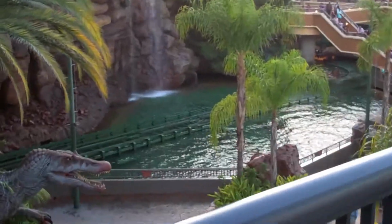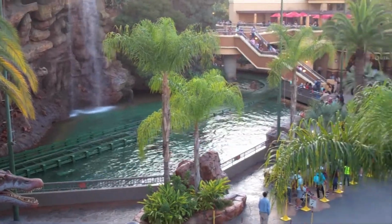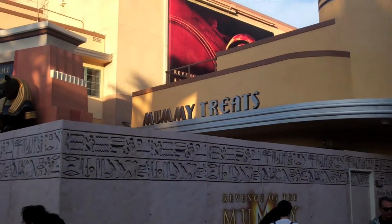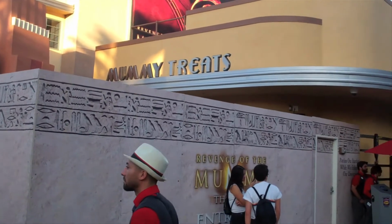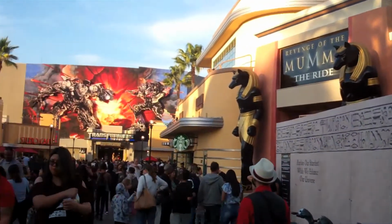So as you can see, we are right now just about to enter the lower lot. Here we go. Right over here we have Mummy Treats, which is currently down for refurbishment, as you can see. It's been closed now for a while. This place has been closed on and off for a while, but hopefully that will be open soon.